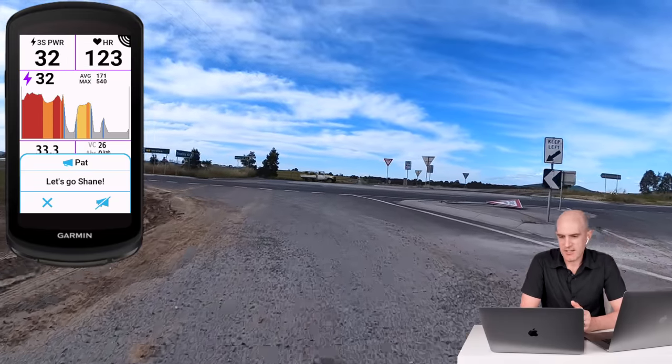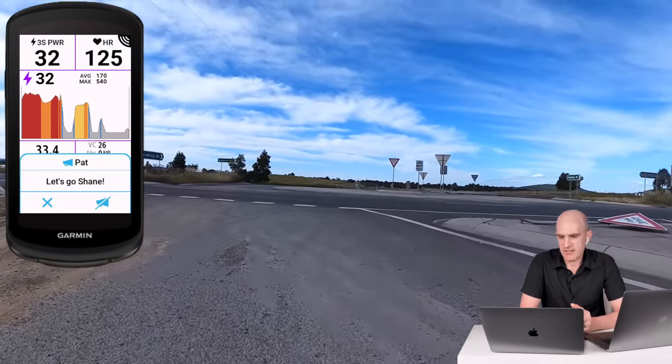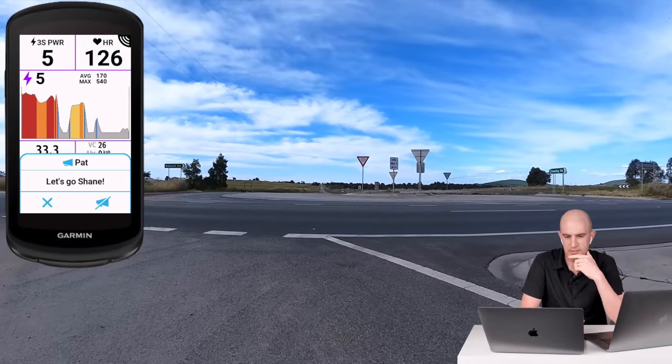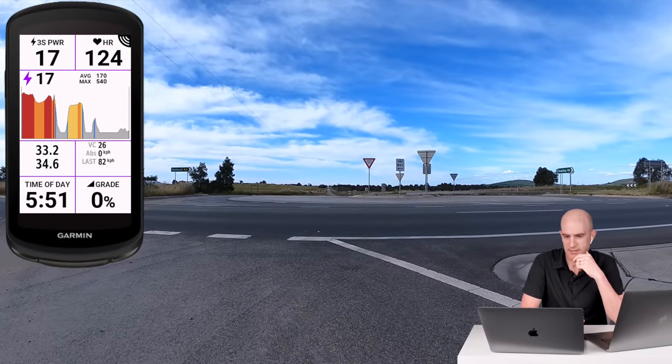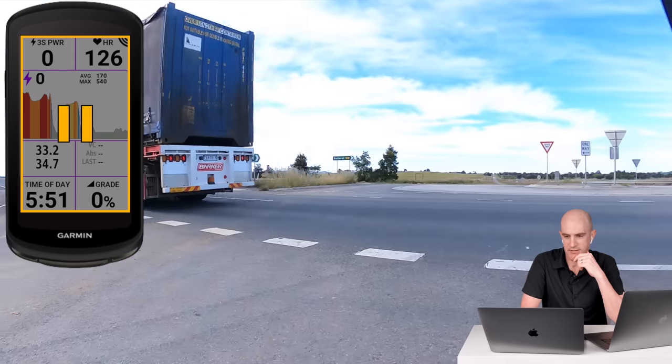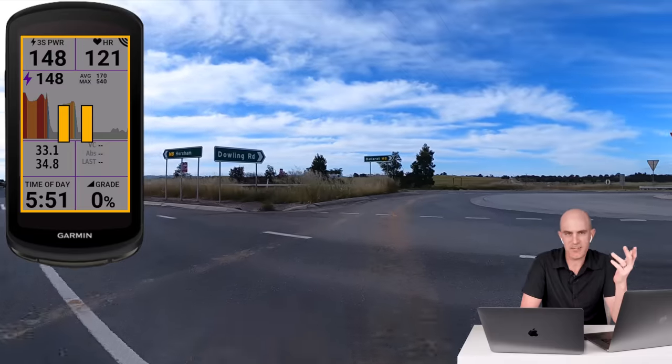All right, jump on the anchors here, because no doubt there's going to be a truck or two. One, B-double, two, car, and another truck.